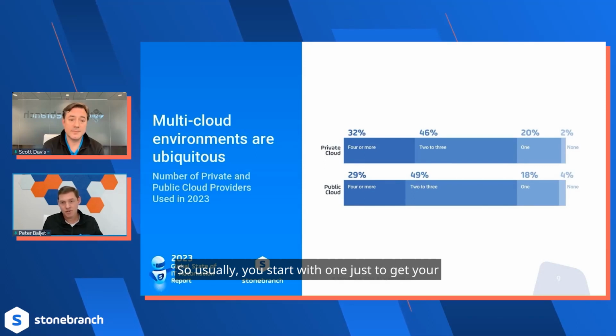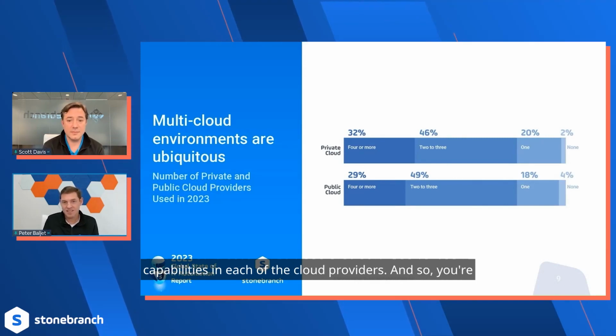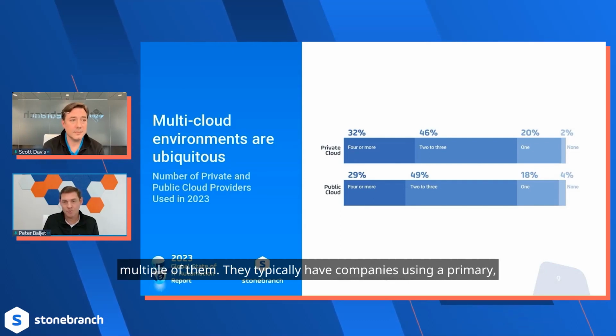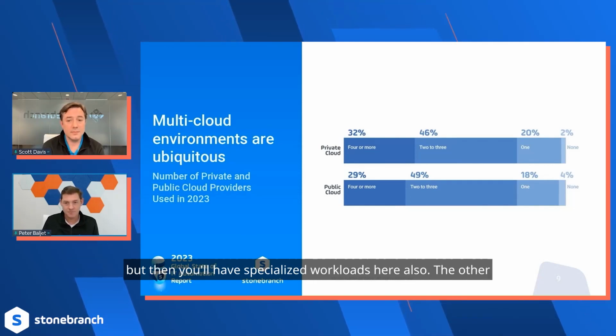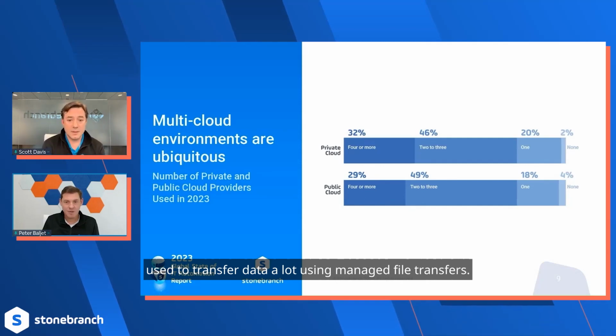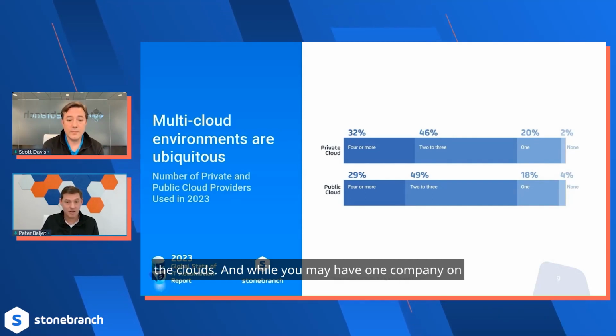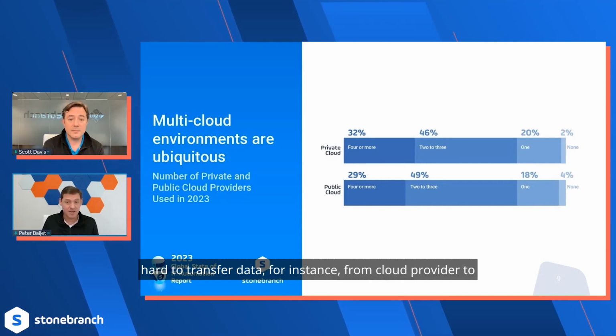So usually you start with one just to get your feet wet, gain experience, but there's different benefits and different capabilities in each of the cloud providers. And so you're seeing that people are going to drift more towards using multiple of them. They typically have companies using a primary, but then you'll have specialized workloads here also. The other thing that I know I've seen is that there's B2B stuff going on within the cloud. So where for instance, we used to transfer data a lot using managed file transfers, but we see a lot of companies integrating themselves through the clouds. And while you may have one company on one cloud and another on the other, it's not that hard to transfer data, for instance, from cloud provider to cloud provider.